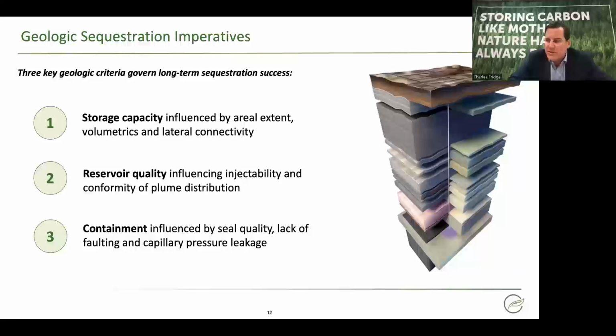Briefly, only a couple of slides on subsurface because of the attendees of this conference. The EPA is concerned with three things: storage capacity, which is obviously the overall areal extent and volumetrics that can be pumped in; reservoir quality, which influences injectability and conformity of the plume distribution; but last but not least, containment, which is seal quality. And seal quality can be affected by faulting.